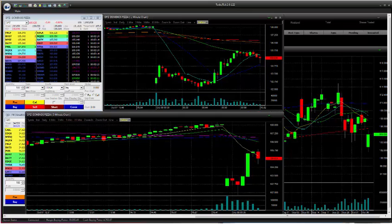Hover as she goes. By the way, when it broke, I already had my orders out there, so they covered on the break. Like handing you money. If you don't have your orders out there, you'll never catch that move. You won't have your order to cover.